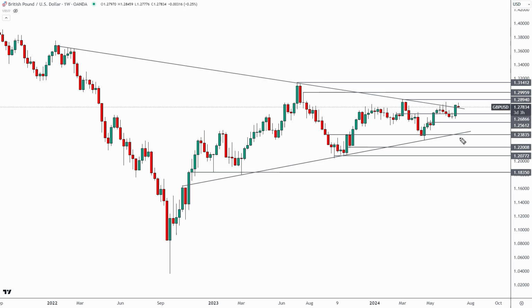All right, so looking at the pound here, the market is testing this area right around 127.80 to 127.70. This is the trend line that we've talked about for the past few weeks. And you can see something very similar to the euro, where the market has been coiling for the last year and a half or so. Now, last week did close just above this mark. So this is in no way saying that this is a short right now.